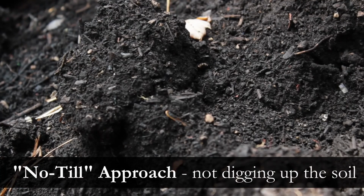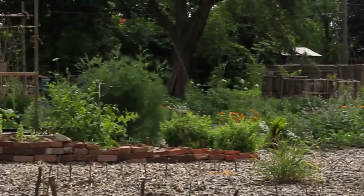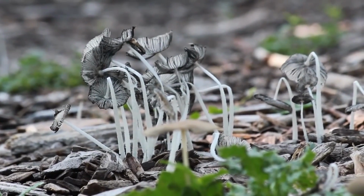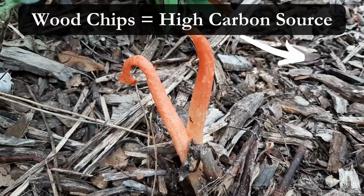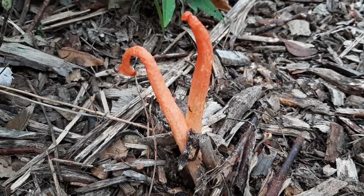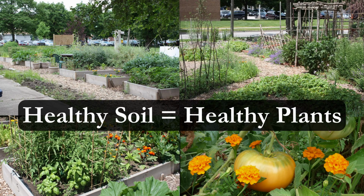We use a no-till approach so that we're not disrupting worms and other beneficial microorganisms that are getting going in the soil. We've introduced a beneficial fungus that helps with the structure of the soil and actually helps open up roots so that the nutrients can penetrate them. The little fibers of the fungus serve their function in that way. By using compost and wood chips around the garden, we have created a carbon-rich environment which allows many fungi to continue to thrive. All of these tools and methods help the garden to have healthy soil and very healthy plants.